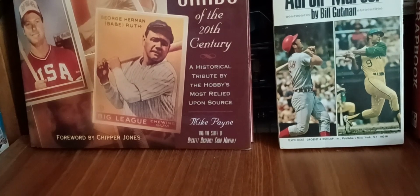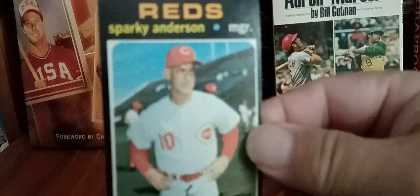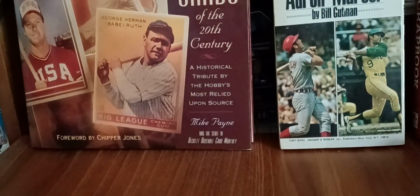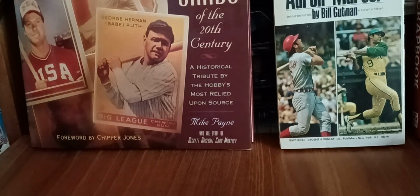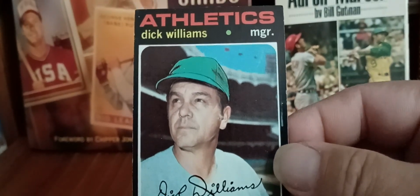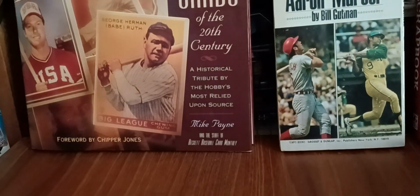We're almost at the end. Sparky Anderson. Oh, how young he looks there. Last but not least, almost. Here we go. Dick Williams. Look how young he looks there. What an airbrush. Yankee Stadium. My God, what a hobby. And last but not least, Luis Aparicio.